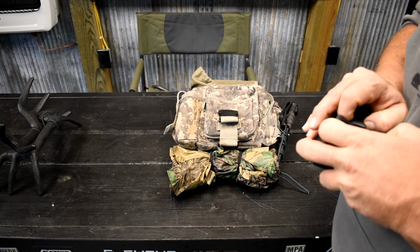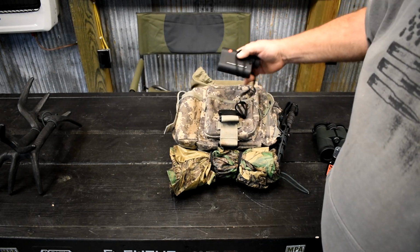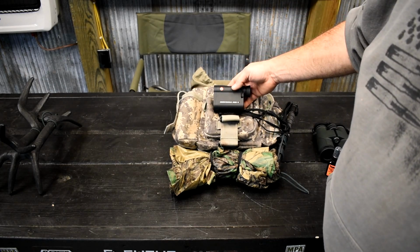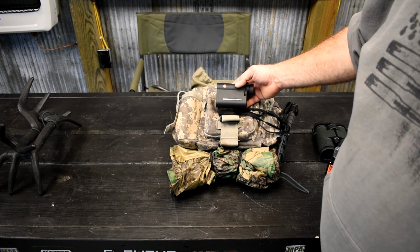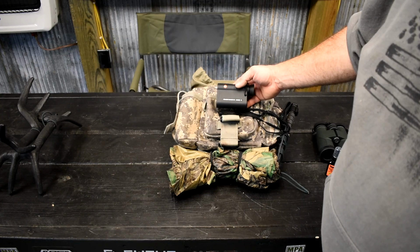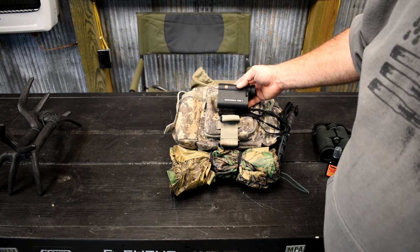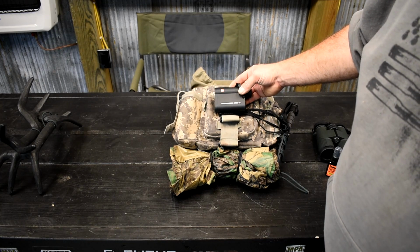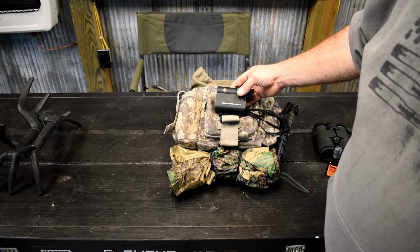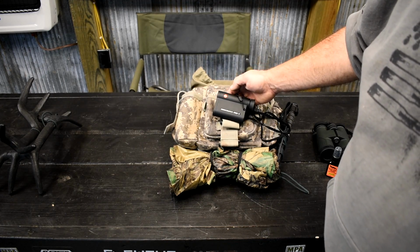Rangefinder. Now this is a set of Leica rangefinders. This is the Rangemaster 2000B. I have these because I do a lot of long range shooting, and these are multi-purpose for me. I use them for bow hunting, I use them for rifle hunting, and I also use them when I shoot long range matches, whatever the case may be. A pair of good rangefinders, and I'm going to stress the word good, is very important.